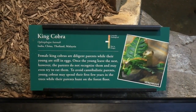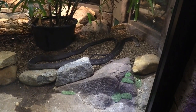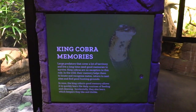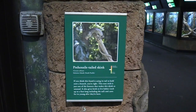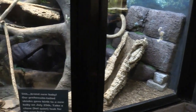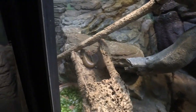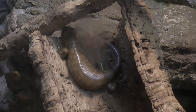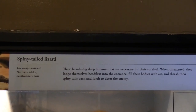Step right up. All right, we got King Cobra. Excuse me, I need to take a picture. King Cobra memories. King Cobra reproduction. Got prehensile tailed skink. He's so slow. Looking for him, finally find him. That's funny tail lizard. I love these monsters because they're very cute.